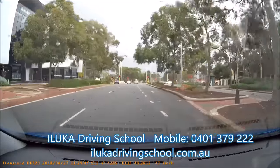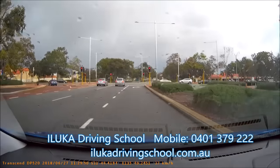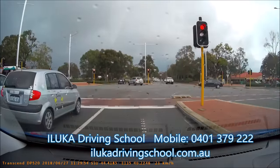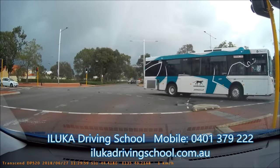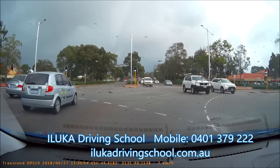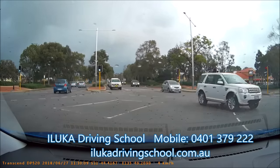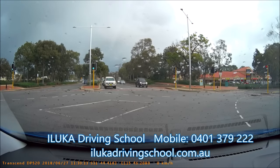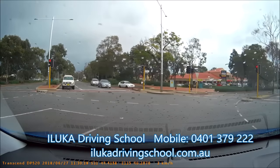Okay, turning right at this set of lights with no arrow. Okay, lights have changed. We go out halfway. We can't see past the four-wheel drive. Lights have turned amber, we're waiting to see what this traffic's doing. It's stopping, so we can go.